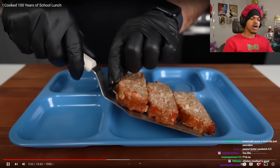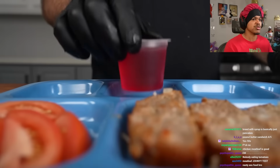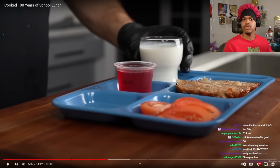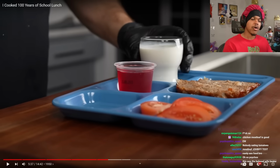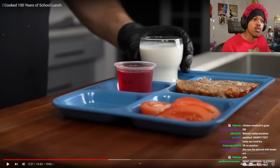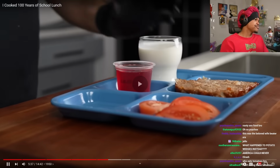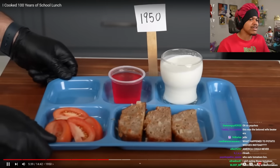So in the 1950s, school lunches were meatloaf, not bad. Tomato wedges, that ruins it. Jell-O, though, and milk. This might be probably the most frustrating lunch I've seen. Y'all had meatloaf. Y'all started off amazing, and y'all have tomato wedges and Jell-O. I'd commit. Milk has been a star for a lot of decades. Let's go ahead and dig into the meatloaf and see how it is.